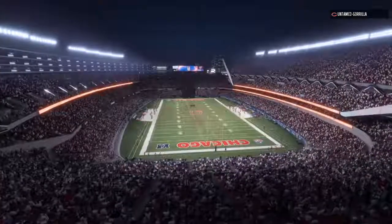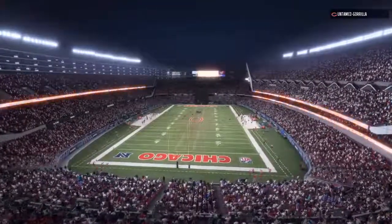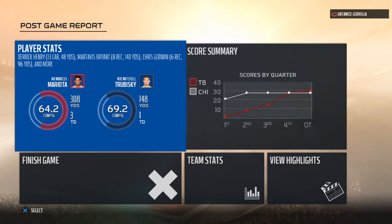So for the Bucs, the win will help them keep pace in the playoff race as they move to 6-3 on the year. And they'll get another road test next week as they head to Atlanta to take on the Falcons. Meanwhile, for the Bears, they are barely afloat as they fall to 4-5. And they'll be at home next week for a date with the Seattle Seahawks.